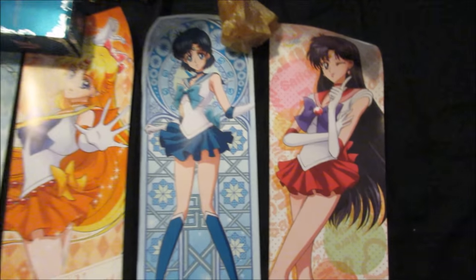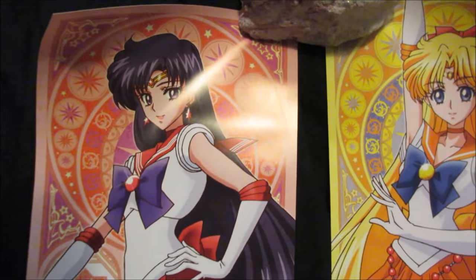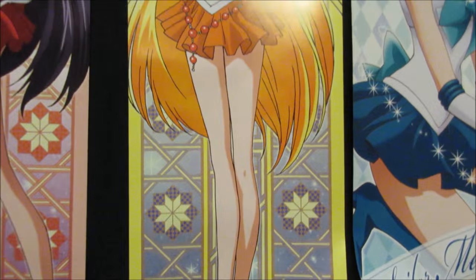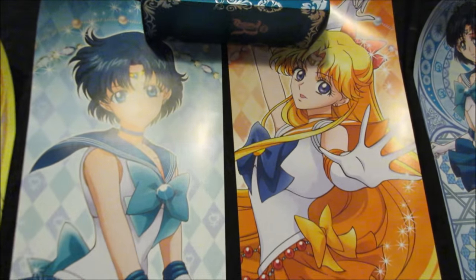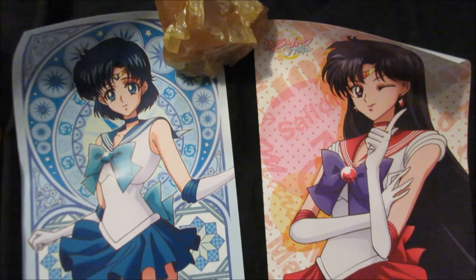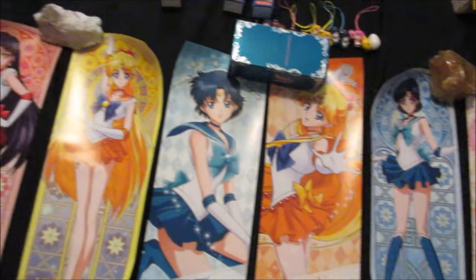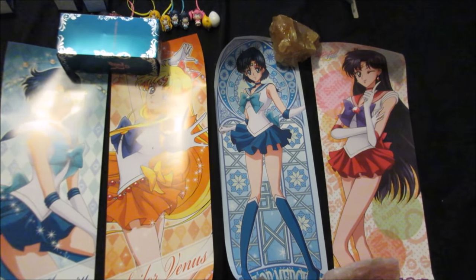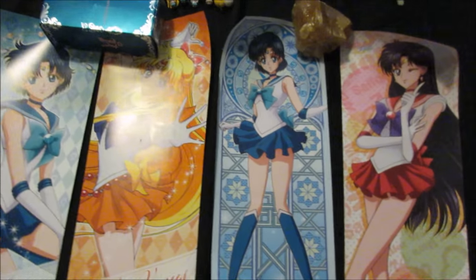All right, and as promised, I laid them all out. It's a little glary, so sorry about that. But here is Sailor Mars. Sailor Venus, gorgeous. Mercury. Venus and Mercury and Mars. So basically, I got all Mercury, Venus, and Mars. And yes, I do have random stuff holding it down because they are really folded up. But yeah, this is what the posters look like. They're gorgeous. I love them.